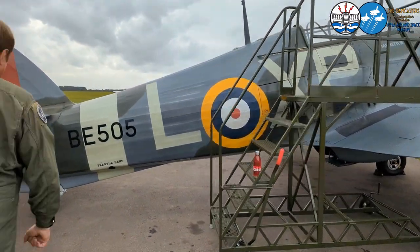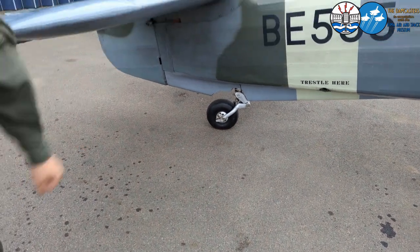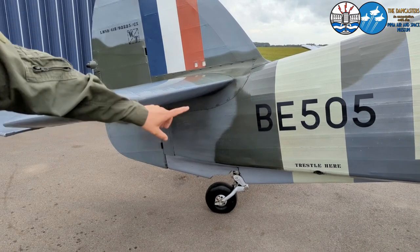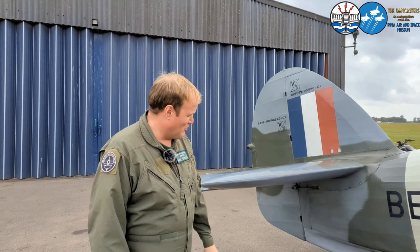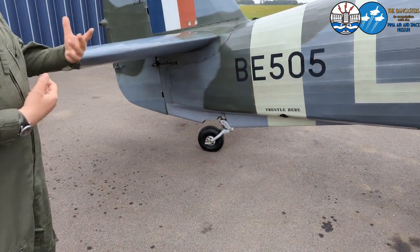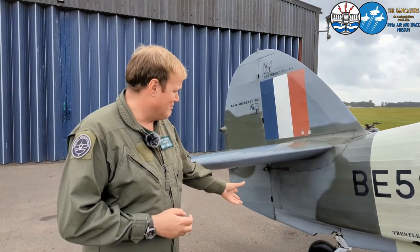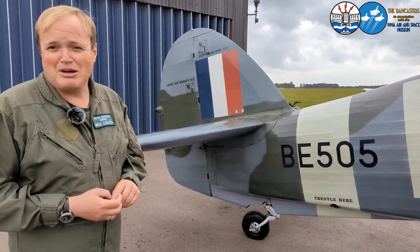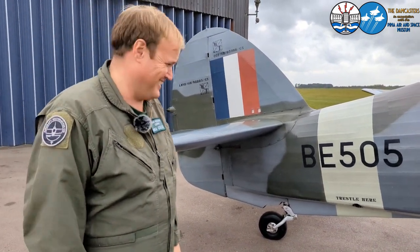Fully castoring tail wheel. The tail wheel came off eBay. The lovely story with that one is that it was on a wheelbarrow made by a prisoner of war at RAF Coltishall. And so when I found it on eBay and bought it, this is how you find parts. And obviously our maintenance company, the aircraft restoration company, have to say, we're happy with that tyre. But when I told the story to the people that I bought it off, they couldn't believe that their wheelbarrow tyre was back on a flying Hurricane. That's fantastic.